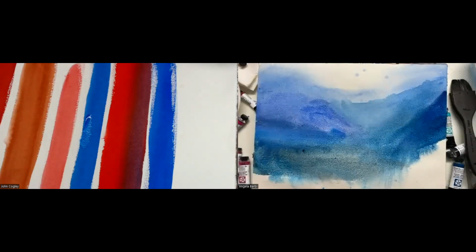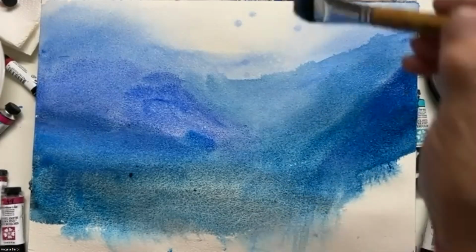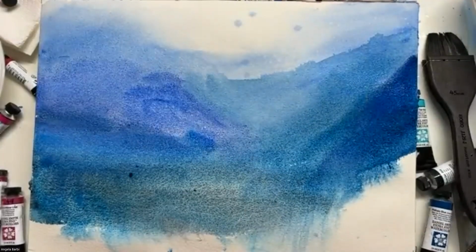I'm trying to do a landscape. Oh, that's really cool. Does it seem a mountain? Several mountains? Yeah. Certainly. That was my intention. Nice. Wow, that's a lot of granulation. Yes, this granulation, guess from what color?